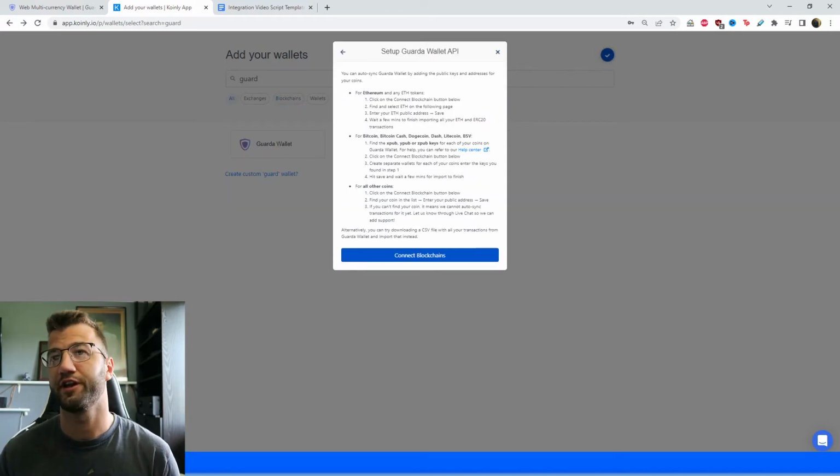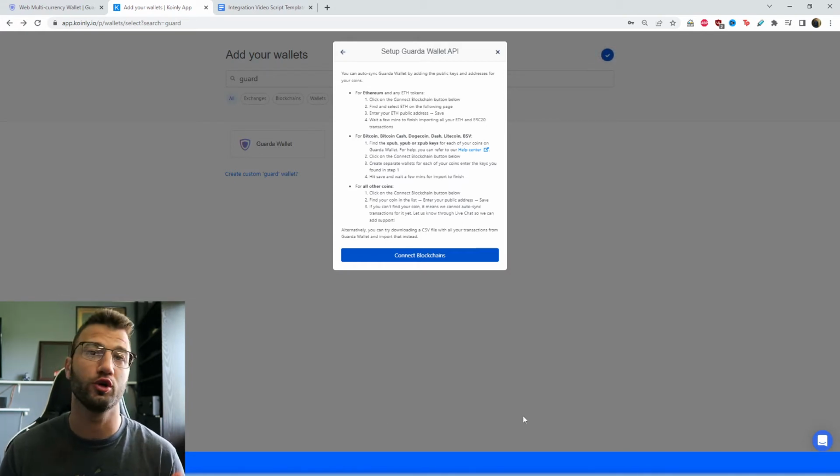Okay, so that was Ethereum. Let's talk about Bitcoin, Bitcoin Cash, Dogecoin, Dash, Litecoin, BSW. You would need to find your XPub, YPub, ZPub for each of those coins on Guarda wallet, which I will show you how to do. Click on connect blockchain again, and then you'll create separate wallets for each of your coins to enter the keys you found in step one.